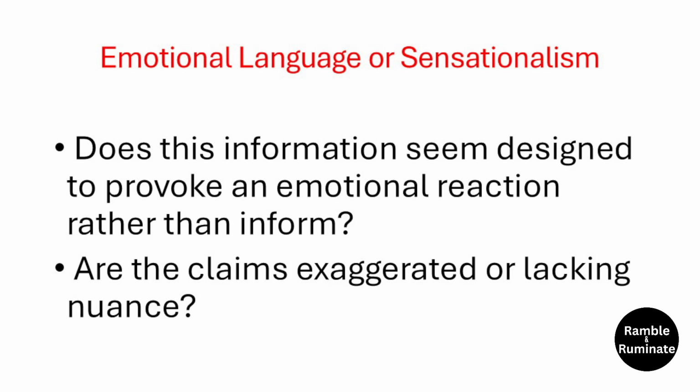So, why is this actually a problem? Well, emotional appeals can manipulate audiences into accepting claims without scrutinizing the underlying evidence. We are emotional beings, so we are heavily influenced by the emotions that are pushed onto us and presented to us. So there are some questions we could ask. Does this information seem designed to provoke an emotional reaction rather than inform? And are the claims exaggerated or lacking nuance?